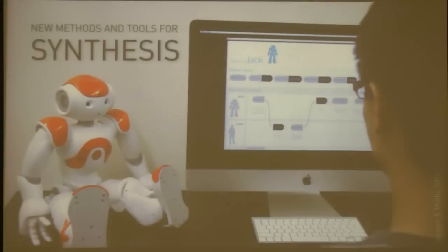Okay, so that was analysis. How do we actually take that data on observations of human behavior and put that into representations that we could use as algorithms with robots? In the synthesis stage, what we wanted to do was make improvements in synthesizing robot behaviors for applications.